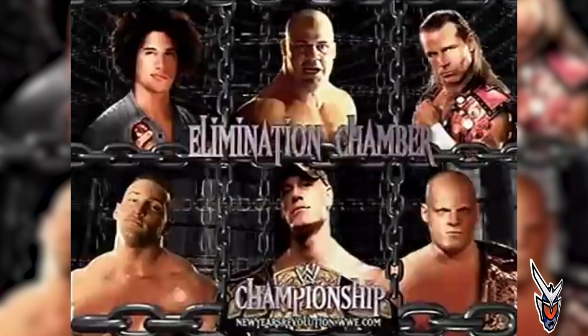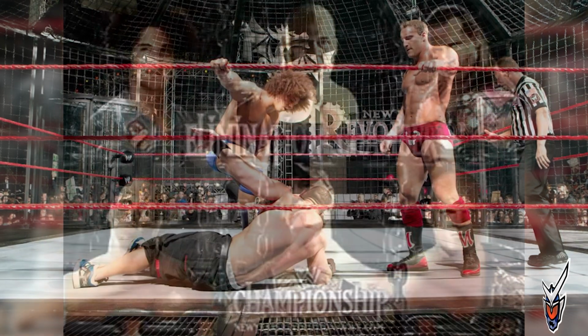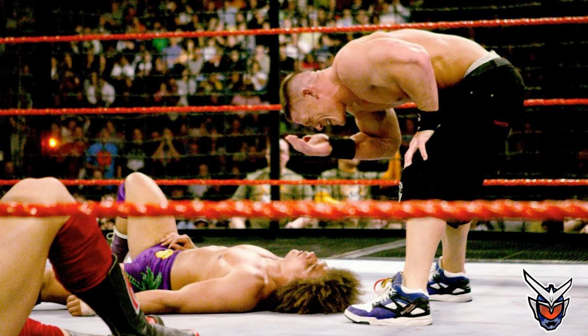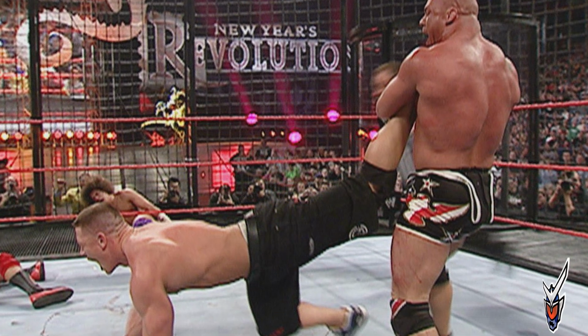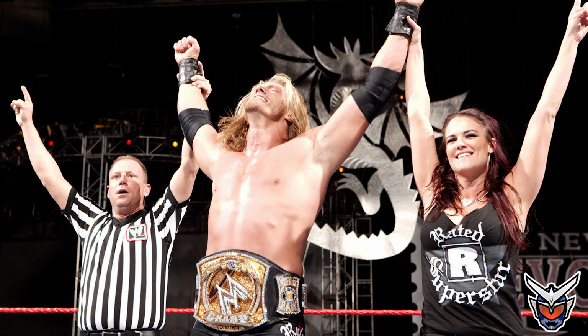Or what about the Elimination Chamber match that took place a year later at New Year's Resolution 2006, which saw John Cena successfully retain his WWE Championship in a bloody Elimination Chamber match, which featured Carlito, Chris Masters, Shawn Michaels, Kane, and Kurt Angle. However, Cena's night was not over, as Edge cashed in a Money in the Bank briefcase for the very first time, beating Cena and becoming the WWE Champion.